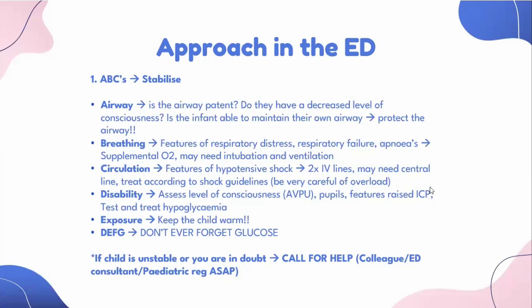If the child is unstable or you're in doubt, please call for help. This actually should be before the ABCs and stabilize. You should be calling for help. So whether that's a colleague that needs to help you stabilize, or if it's an emergency, the ED consultant or the pediatric reg, you need to call someone for help, because these babies are small and they can deteriorate quickly.